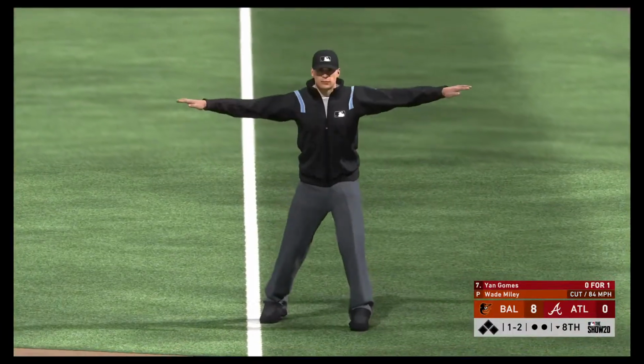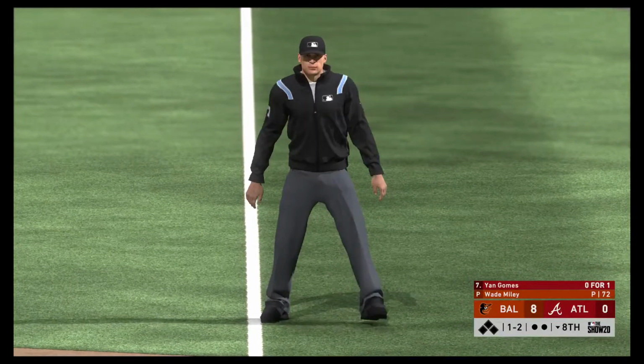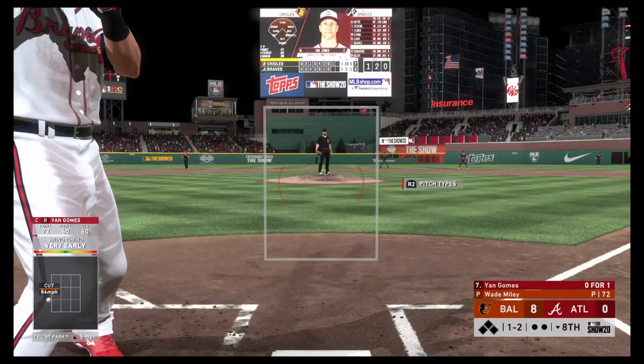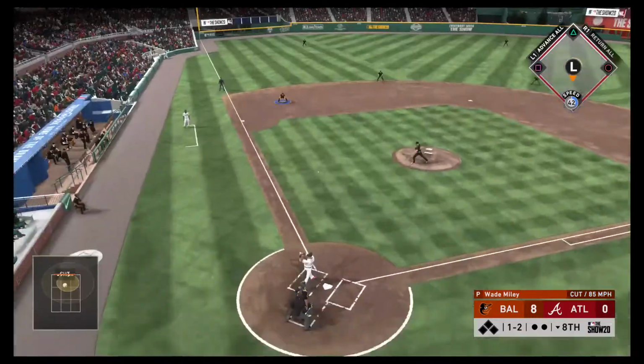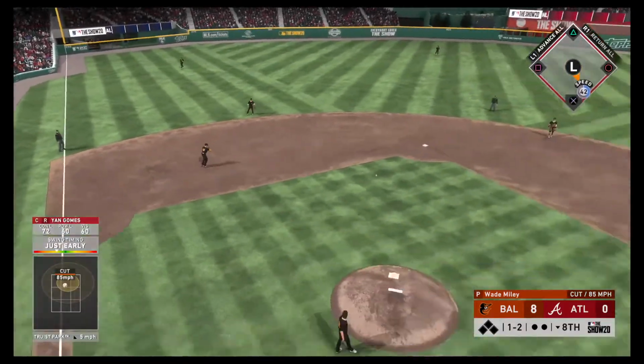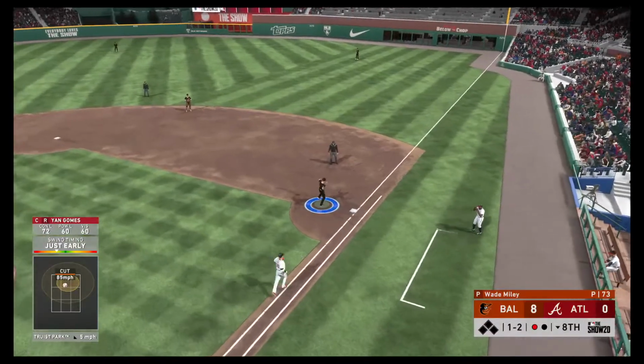And a check swing. Did he go around? No, says the first base umpire. It's ball 1. The 1-2. Sharp ground ball to third. Throws in time, and that's out number 1.